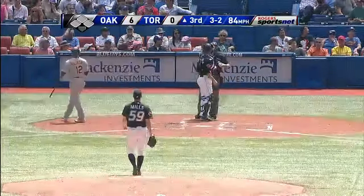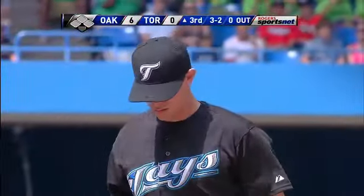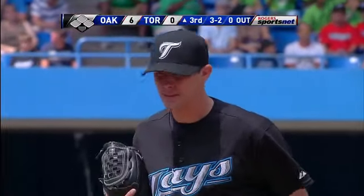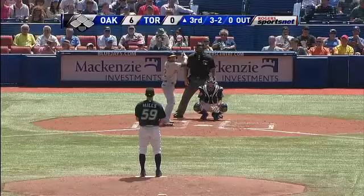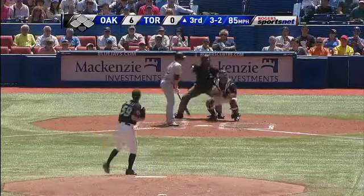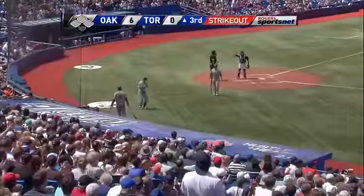The wild pitch charged to Brad Mills is the 50th of the season thrown by the Blue Jays. That's just 2 behind the Tigers, who lead the American League. That's an awful lot of extra bases that you've allowed. You combine that with 18 passed balls. That's 68 times you give the opponents an extra 90 feet. Strike 3 called. David DeJesus is the first out of the inning.